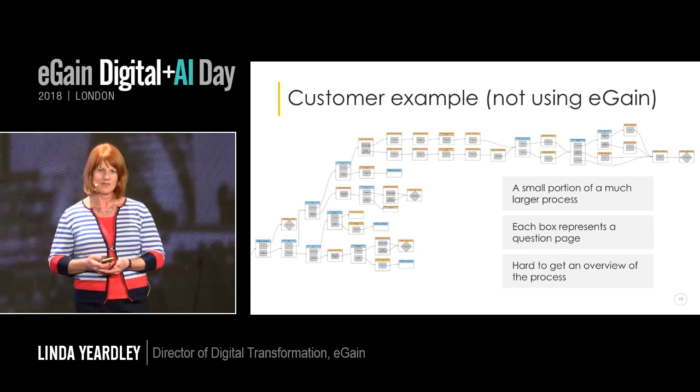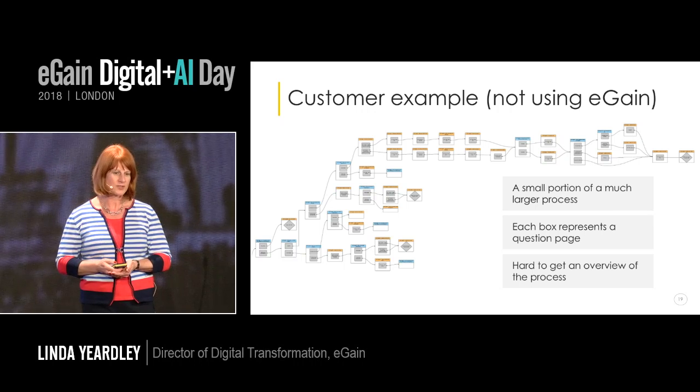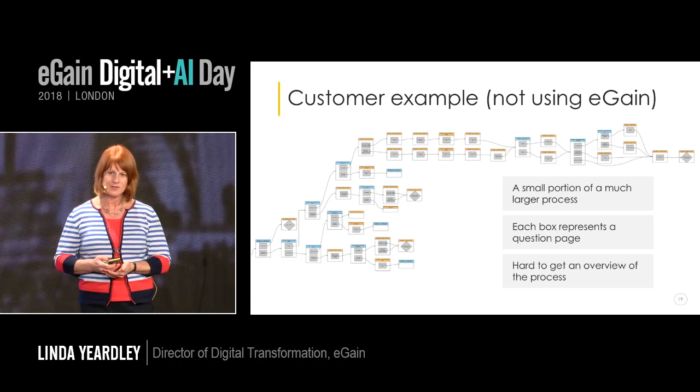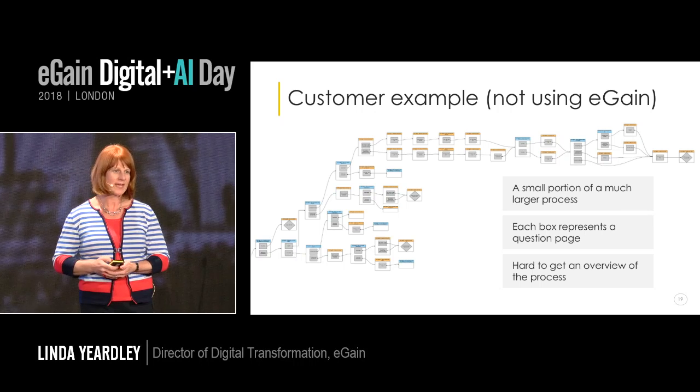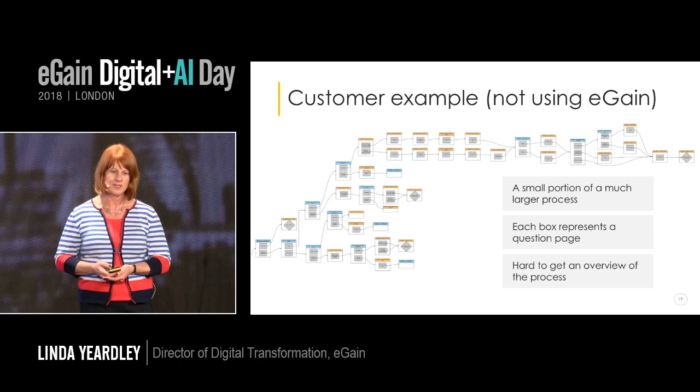The other element to eGain, which I said I would touch on, is the fact that we are very much case-based reasoning. This is not decision tree. One of the things that means is that we can optimize flows. The actual overhead and the building effort from an author's point of view is significantly reduced.